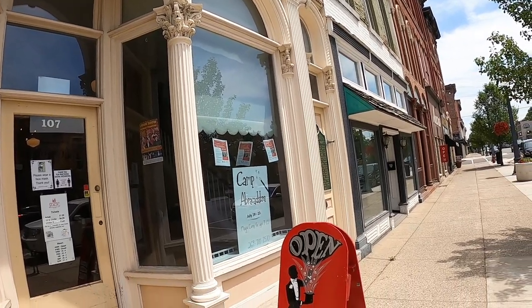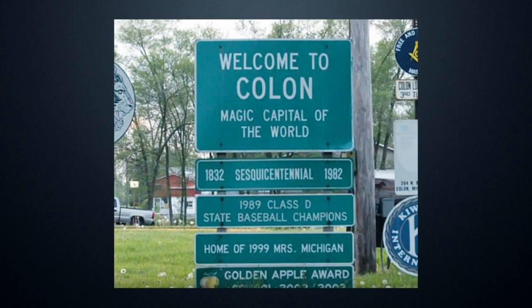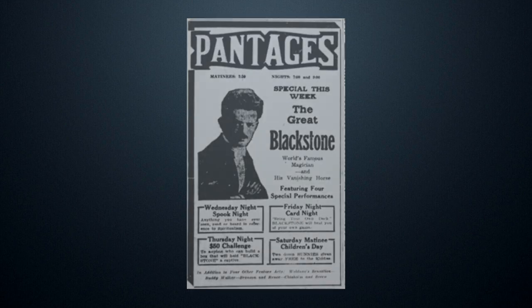Michigan's link to magic is no illusion, for nearby Colon, a center of magic manufacturing, was once home to famed magician Harry Blackstone Sr., whose memorabilia is displayed in the Museum of Magic here.